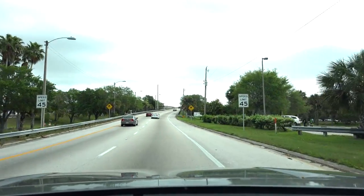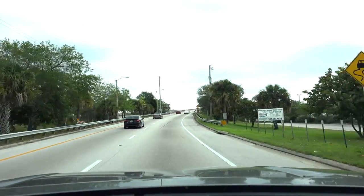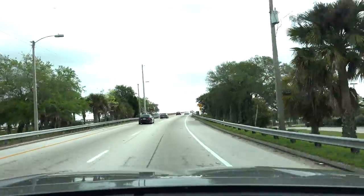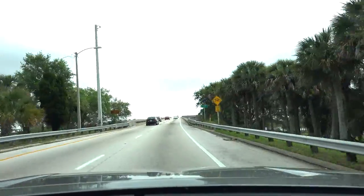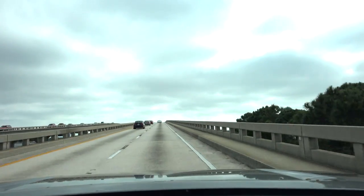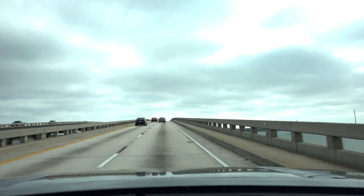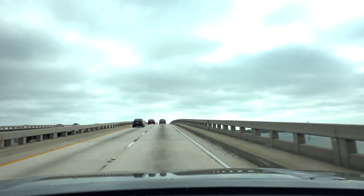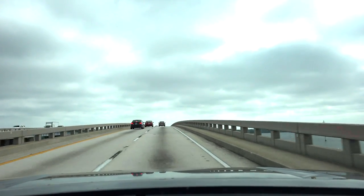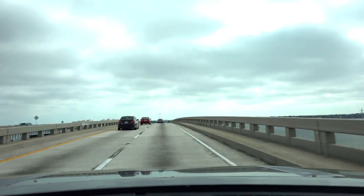The mainland of Florida, headed up over the Hubert Humphrey Bridge that crosses the Indian River onto Merritt Island. Kind of an overcast day again. It was nice and sunny yesterday, so hope all will turn out well. A little bit about Merritt Island.